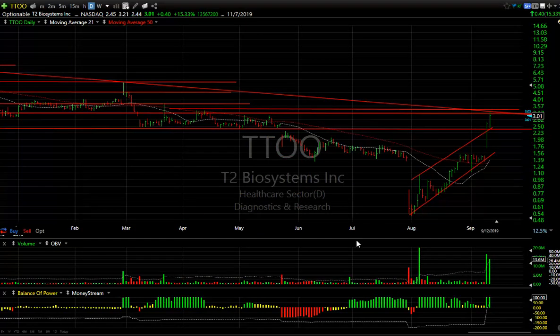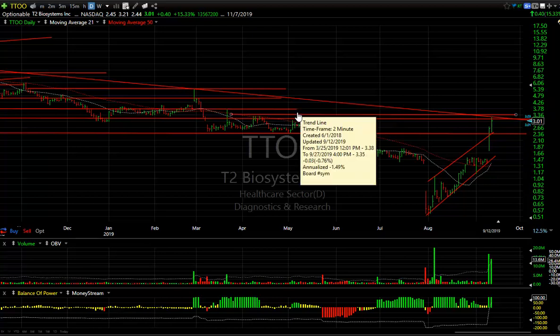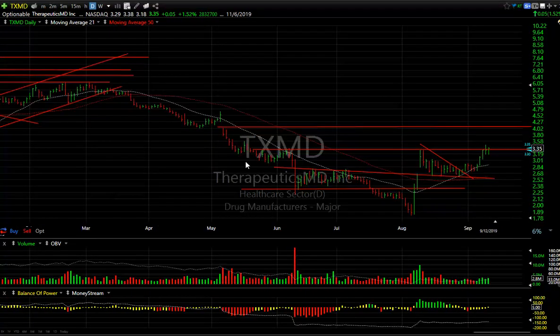TTOO spiked yesterday and it followed through beautifully today, only to get up to a key resistance level. It held up pretty nicely at 3.01, up 40 cents on 50.6 million. That's a 15% pop. May need to back and fill or consolidate. If it extends and if it gets through here, the next target is 3 3/4, and we could see that tomorrow. TXMD is my final stock for today.